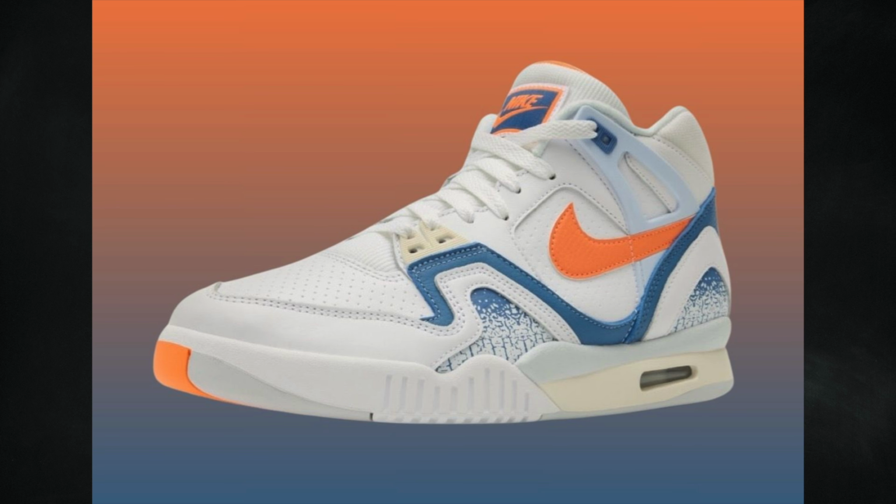Now, I know Jordan Brand has been using the aged midsole on everything, and it is getting a bit tired, but on the Air Tech Challenge 2, I actually like the aged look. I do have an OG pair from 1990 of the Hot Lava, and they're pretty aged. They're cracked throughout, so it kind of looks and reminds me of that shoe.